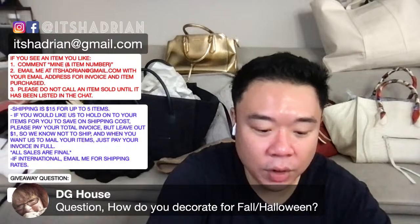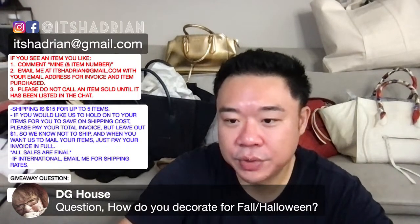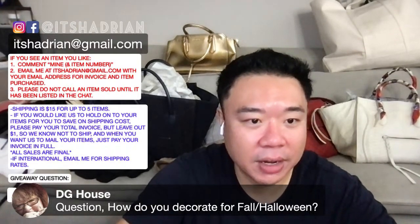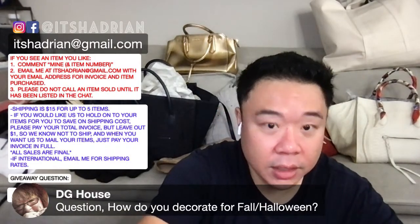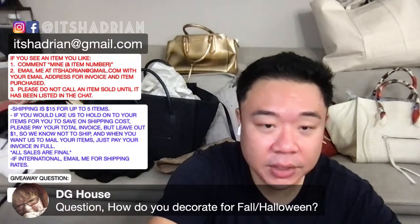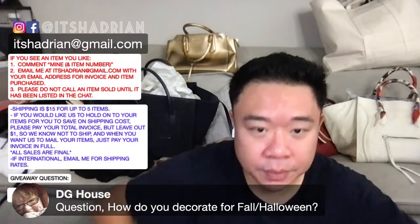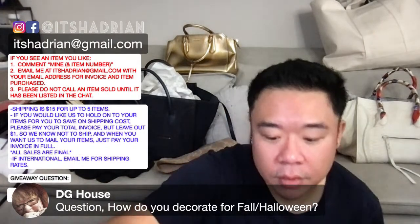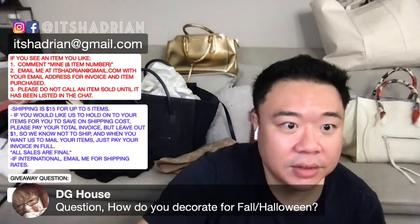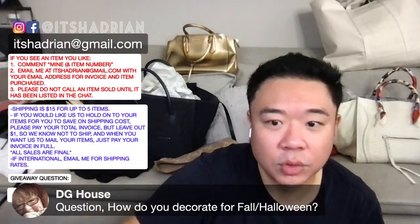Okay, we're going to do this guy for $85. This is also a newer style, I believe, from Rebecca Minkoff. That one, yeah, so that one's number 19. Alrighty, so that was number 19. So we're on 20 next.